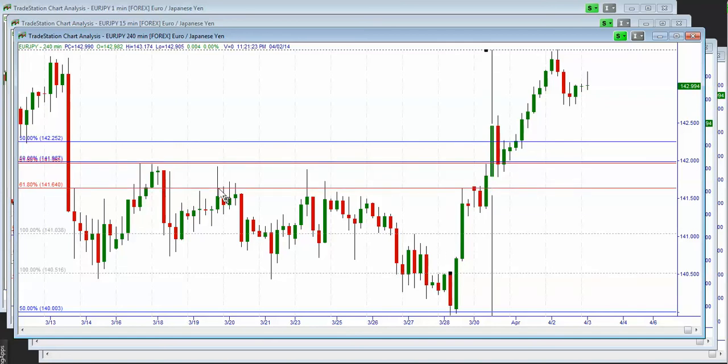So a safer stop here would be if we get a retracement to enter between 142.25 and 141.98 with a stop below 141.63, and this would be a safer trade here.